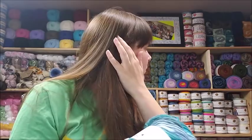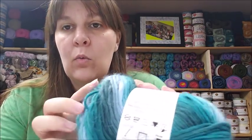It says to hand wash and lay flat to dry. It is a 100% acrylic yarn, I think. Yes. So the color of this one is called Lapis. I think they're all named after stones, if I remember right. But anyways, I really love it. It's one of those yarns that's like a roving yarn.